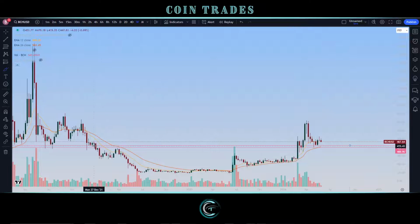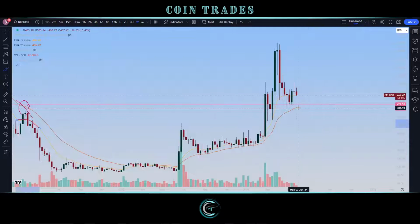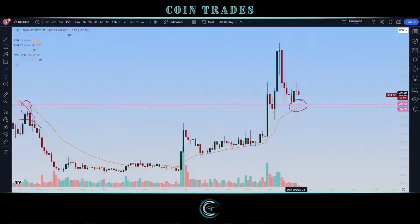Looking left, obviously a pretty big point of support, and price didn't quite get there for resistance, but got stuck up in between the 12 and 26. So we know that we're likely right now between especially this big zone, as well as exponential moving averages, not necessarily expecting prices to get anywhere below that. But if we do look at current prices down to 400, we would be looking at a potential pullback and retracement of about 14%.